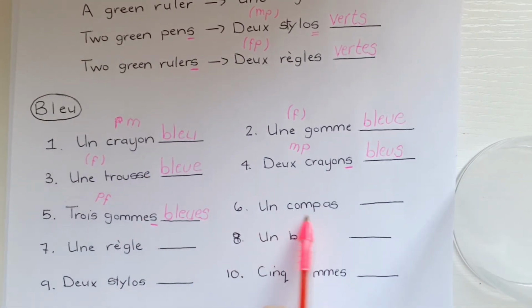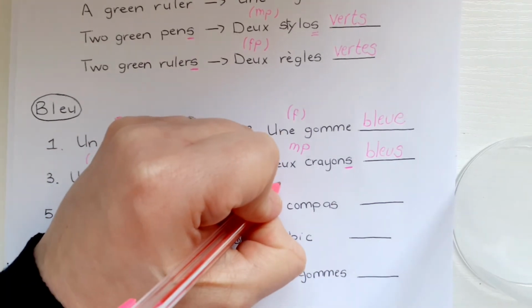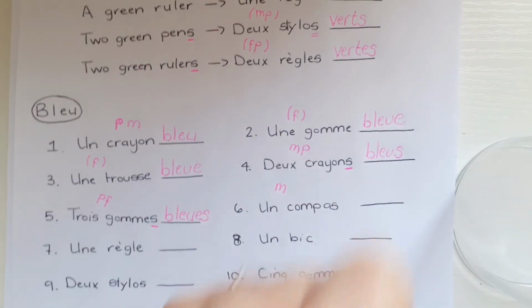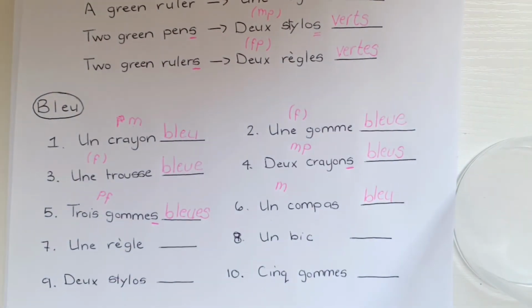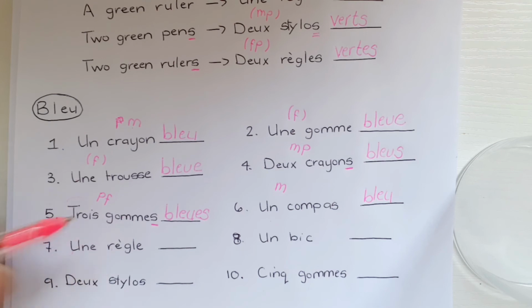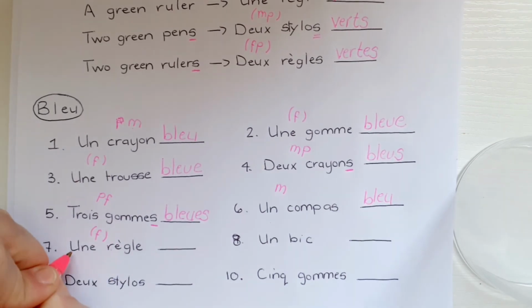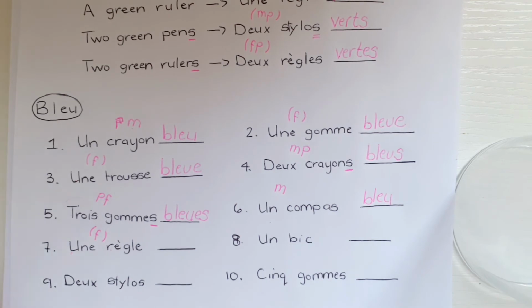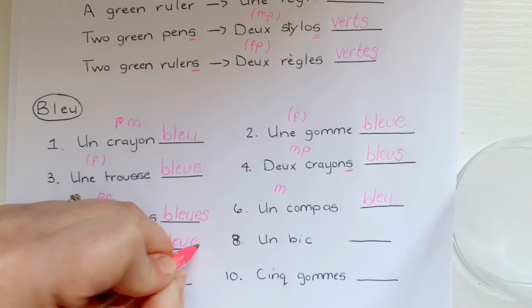Un compas. Un, the indefinite article, is telling me that a compass is masculine, so I can leave my adjective as it was. Une règle is feminine. I'm told that by looking at my indefinite article une. Therefore, I need to add the letter E.